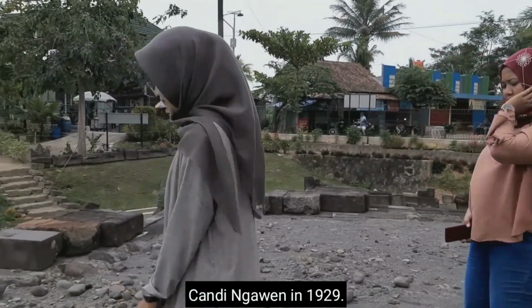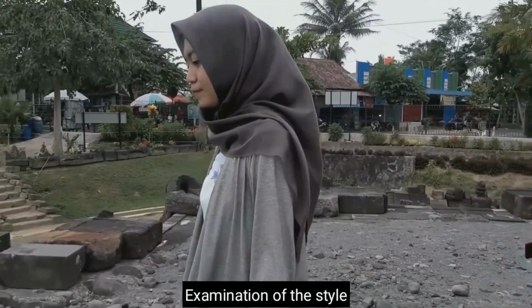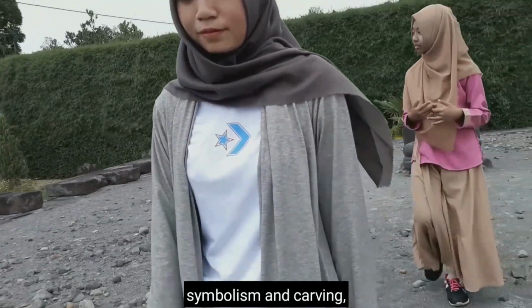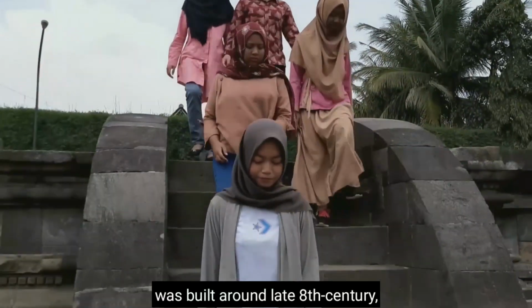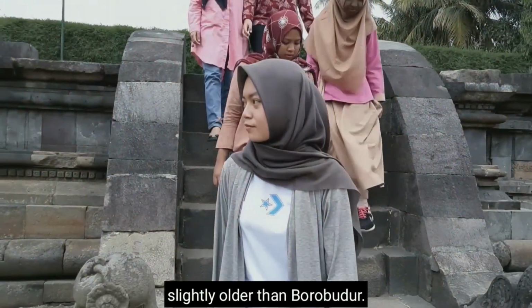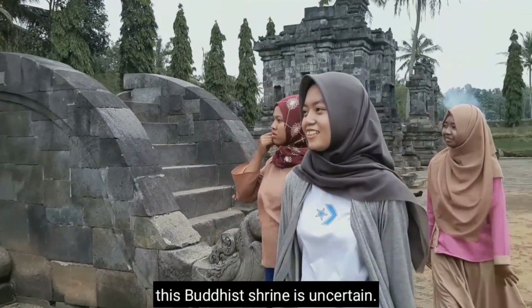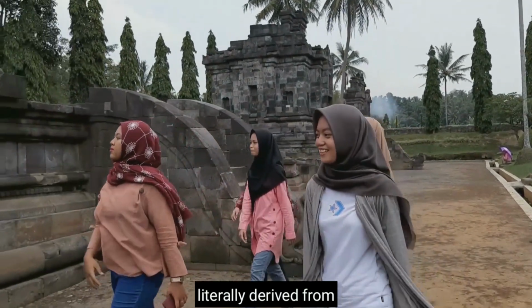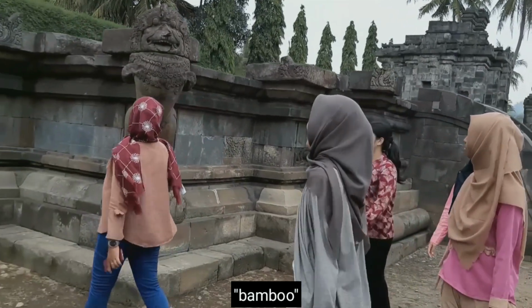History. Candi Ngawen was rediscovered in 1929. Examination of the style of Ngawen architecture, symbolism and carving suggests that the temple was built around the late 8th century, slightly older than Borobudur. The original name of this Buddhist shrine is uncertain. Ngawen, literally derived from the Old Javanese word awi, which means bamboo.